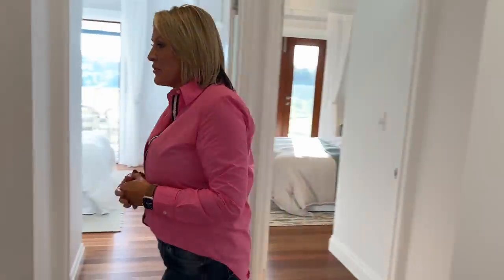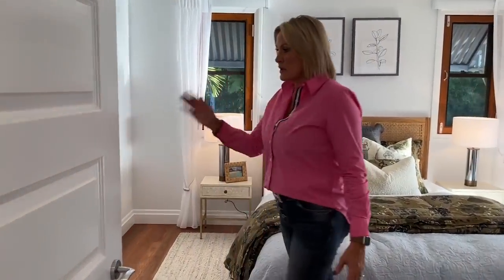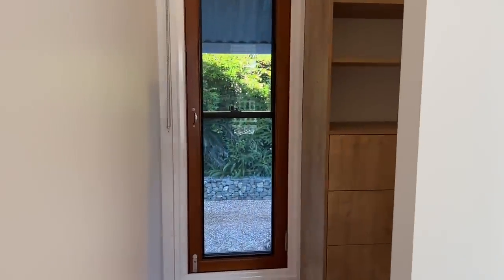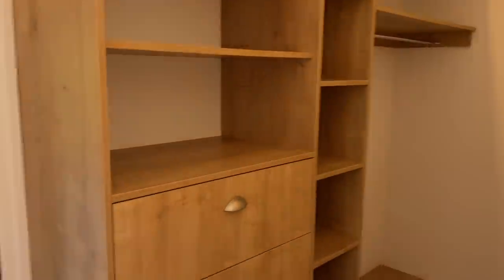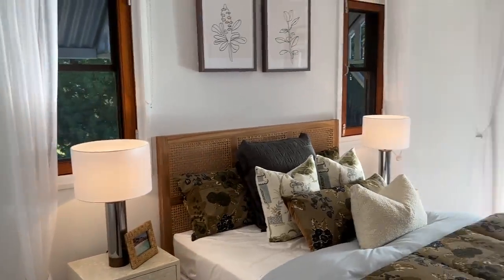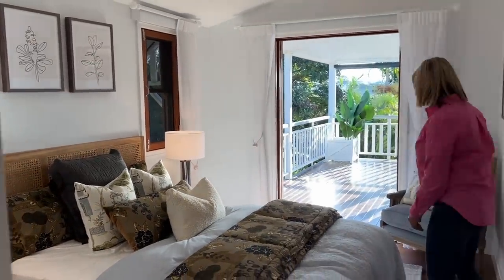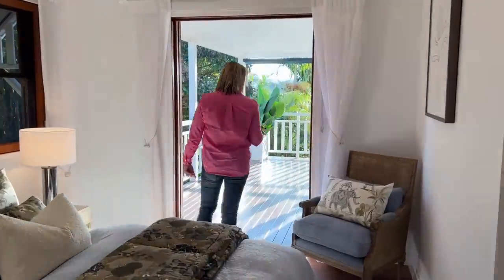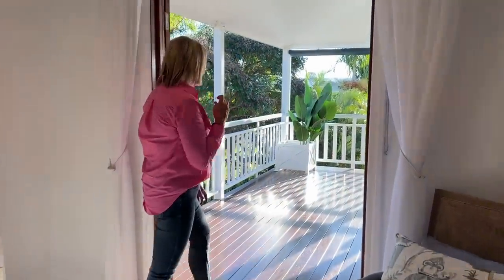Okay, here is bedroom three, and then we're going to take you back around the veranda. So again, similar concept with the walk-in robe, but you do have that little bit of ventilation through that window at the end. Kind of maintains the space in the bedroom, the room's tucked away like that. And then come back out, this is the very, very end of the veranda.